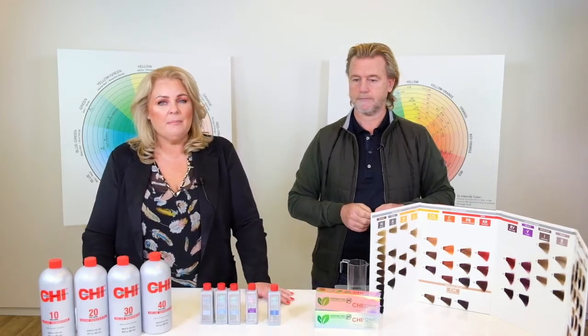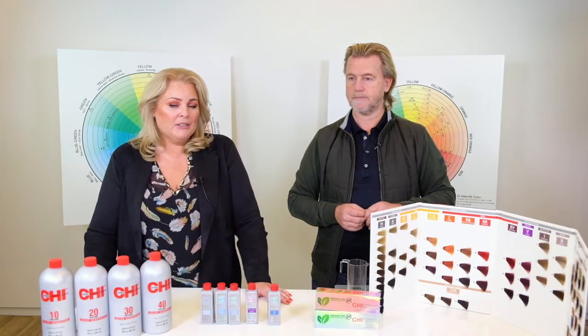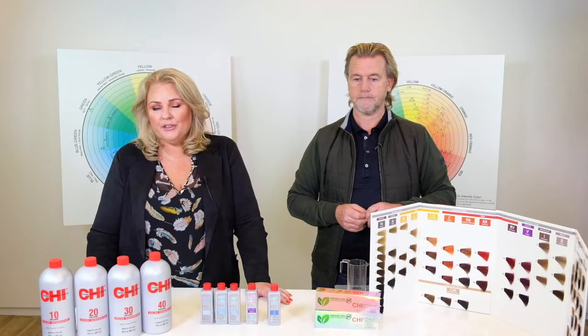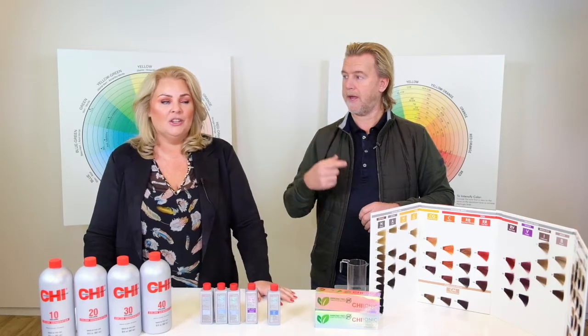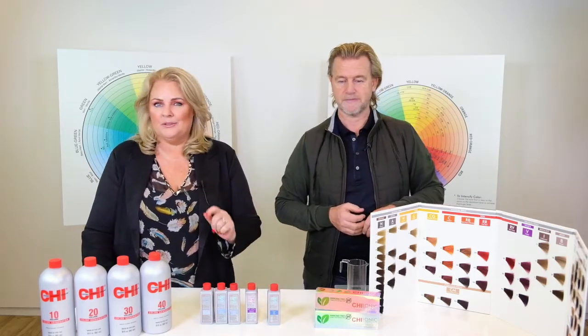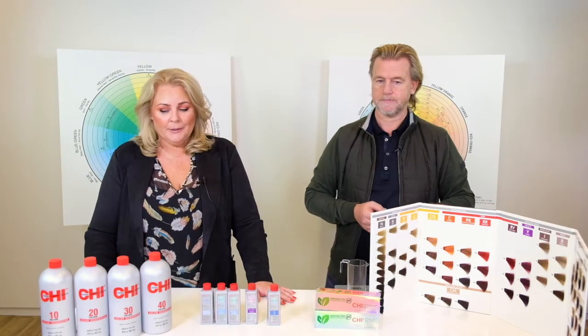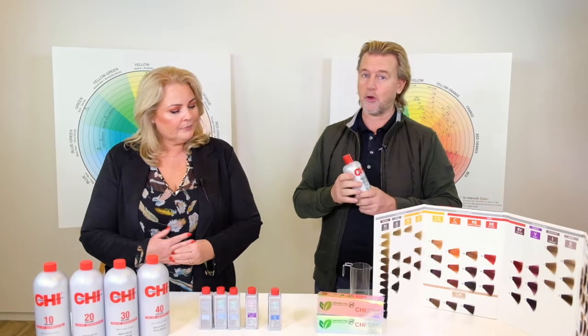In our manual and on the color chart there is another method for a demi-permanent color, and it is 2 parts color mixed together with 1 part developer. We advise that only for very thick and coarse hair, because if you do that formula on my hair, or your hair, it's not a demi-permanent, but a permanent. So you have to watch out for that one. Let's see, semi-permanent color. That is actually the same for both colors, the liquid and the cream. For this we go back to our conditioner, and as you remember it has a pH of 3.5, the color lock treatment.